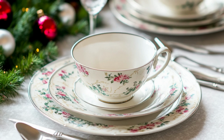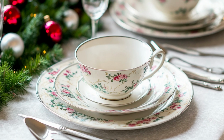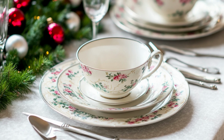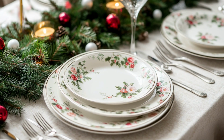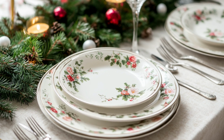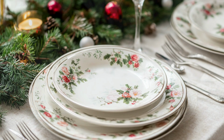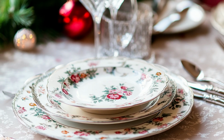Next, add vintage dinnerware, either genuine antique plates or reproductions that feature delicate details, such as hand-painted floral designs or gold trim. Stack plates and bowls with subtle contrasts to create a sophisticated yet cozy look. Pair this with mismatched vintage silverware for an eclectic touch that speaks to the charm of an old library.